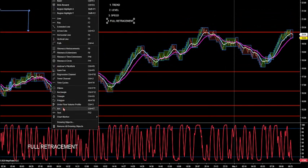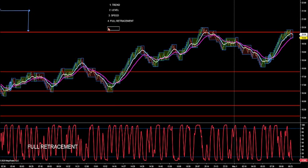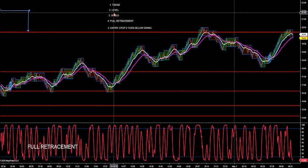And then five, let's look for an entry. Entry would be a green candle close or positive market delta, which is green. Stop is two ticks below that swing low. There you go. We'll do that every day.